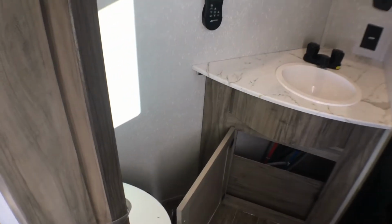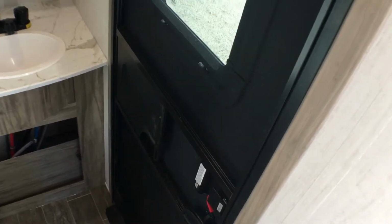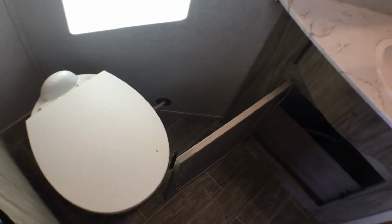So spinning back over here, you have a nice sliding pocket door right here to close off the half bath. You've got good extra storage here, an exterior entry door, which we'll take a look at again from the outside. Porcelain flush lever toilet. Pretty good toilet placement for a half bath.